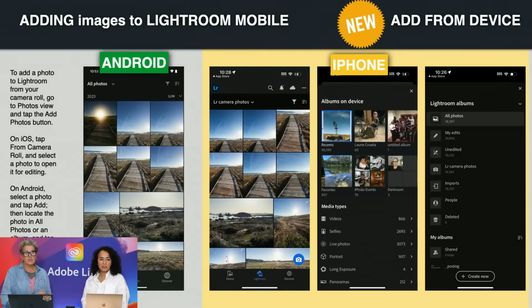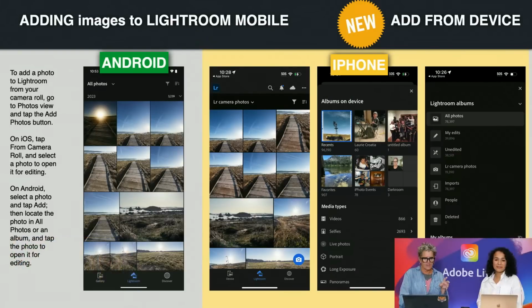The other really awesome groovy thing, as I mentioned earlier, is you can now add images into Lightroom from your device. And I know our screen is covering the Android one, but you will see in 1 second there's a gallery for Android and device for iPhone. It's the same thing, it's just a different word. Thank you for including Android.